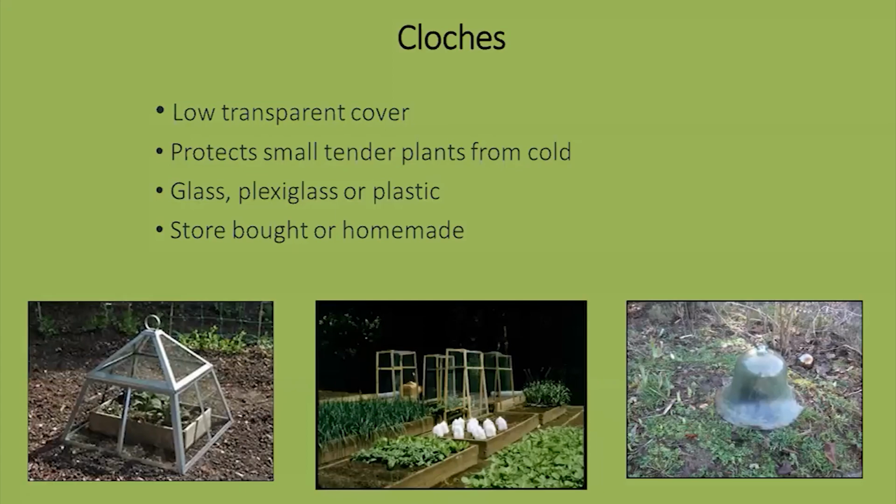Another season extender is called a cloche. Cloches are made for individual plants. They are small, low, and they have a transparent cover. They will protect these little tender plants from the cold. These are also good to be using later, even on some of your warm season crops. They're either made out of glass or plexiglass or plastic. You can either buy them from the store or you can make your own.